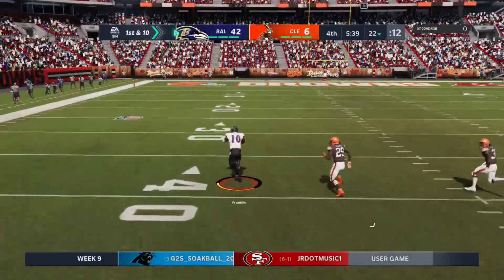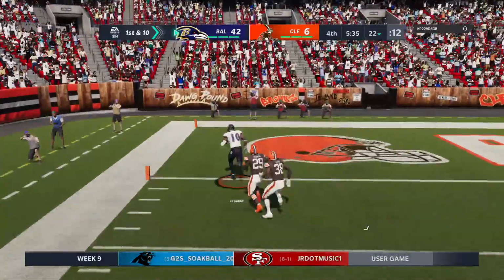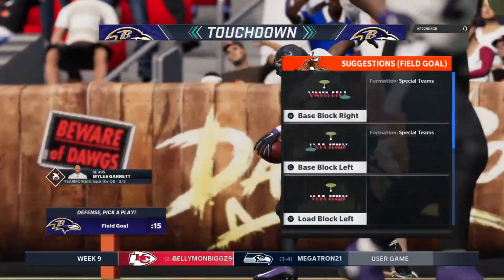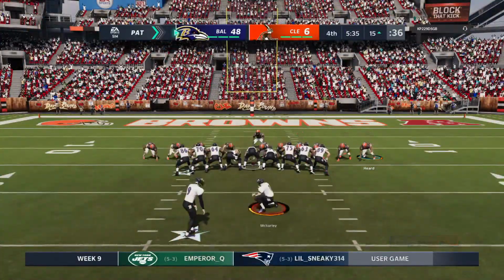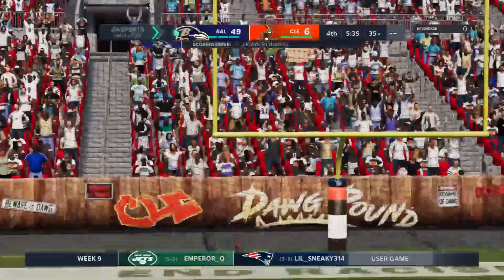He's got it. He's at the 40, the 20, 10, and all the way in for a Ravens touchdown. A big play there. 78 yards. And this offense is running away with this one, as that lead just swells and swells.